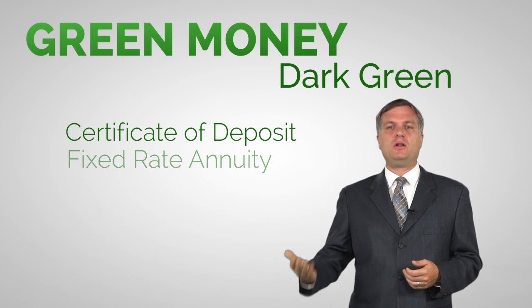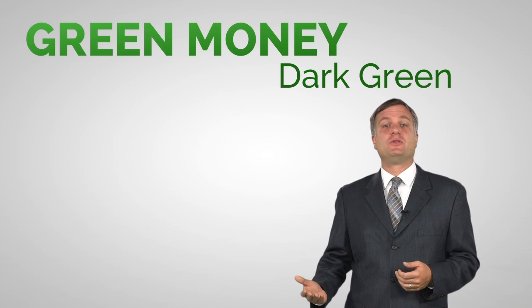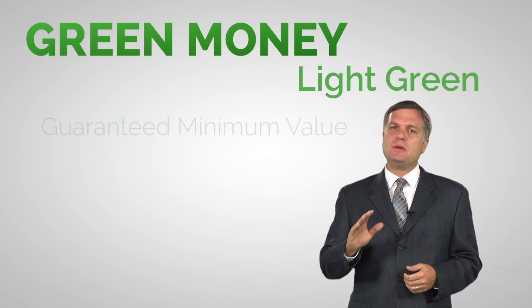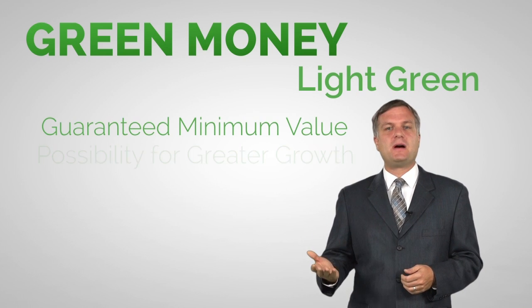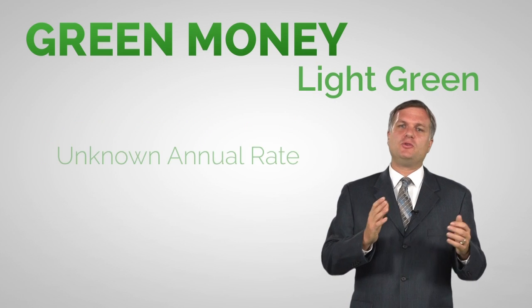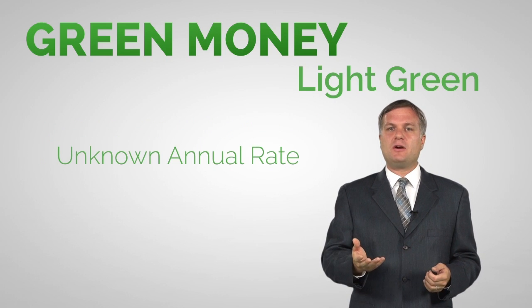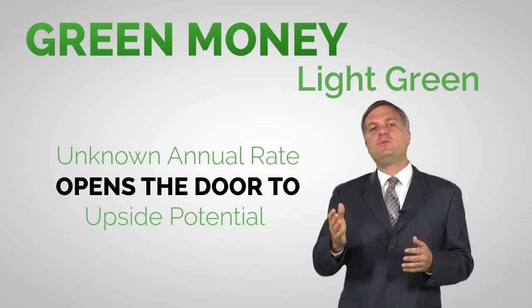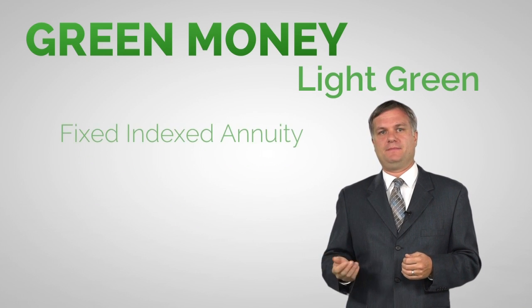As fixed rates have fallen, a new type of green money has emerged, light green. Light green money still has a guaranteed minimum value, but it also has the possibility for greater growth. You don't always know exactly what the interest rate you will be credited every year, but as a trade-off, there is usually more potential for growth. An example of light green money would be a fixed index annuity.